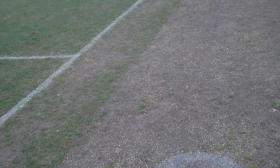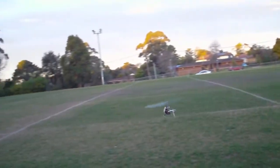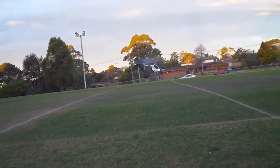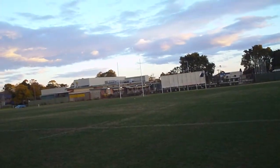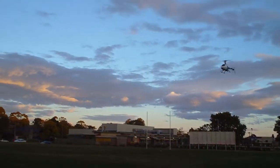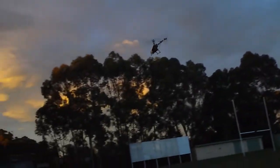Hey guys, just another flight with the 450 GT. And the wind's died off a lot now, so it's quite nice. I just love this helicopter because of its quietness and its smoothness. It's just perfectly in trim and it just responds so smoothly and precisely. That's just hands off there, completely hands off.